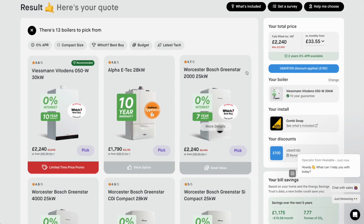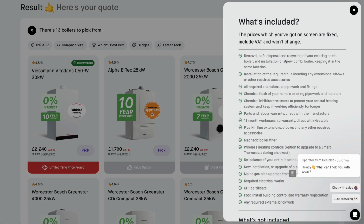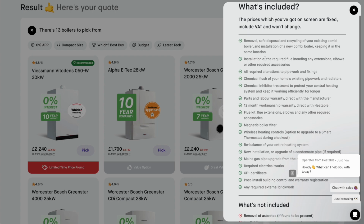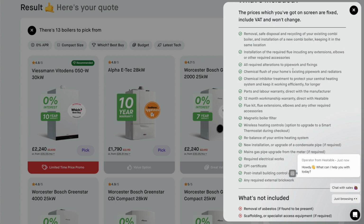And the other thing with Heatable, which is really nice, is most of the time everything is included. So I've got the combi swap, and it basically includes removing your existing boiler and installing the new one and keeping the same location. Installing the flue, so whilst I already had a flue, I did actually get a new one, which was nice. Any alterations to pipework and fixing, so even though mine, as you'll see later in the video, did go in the same place, it did need some new pipework.